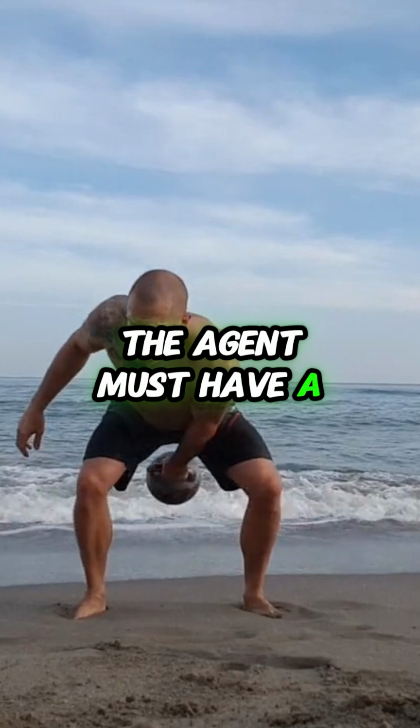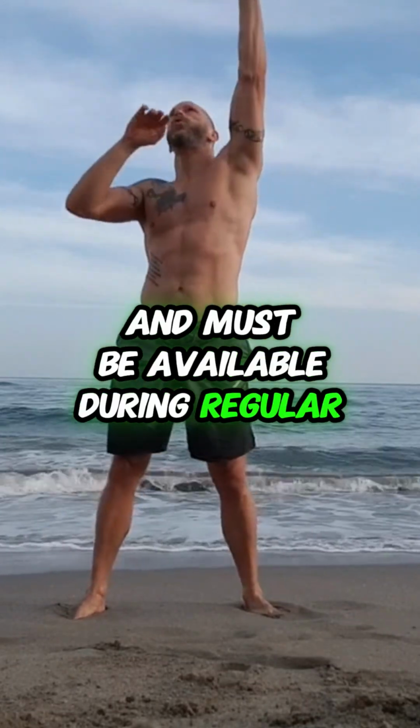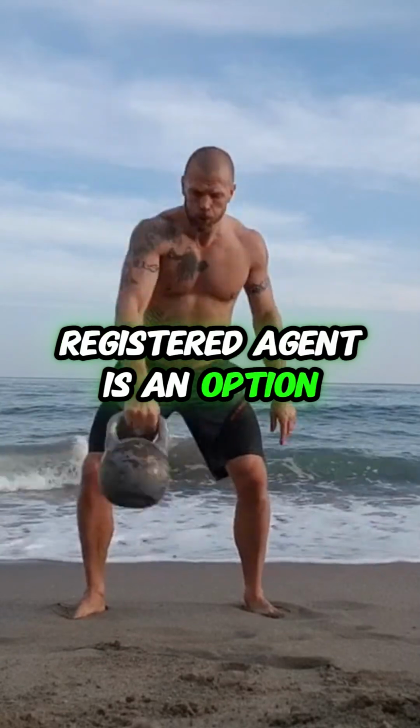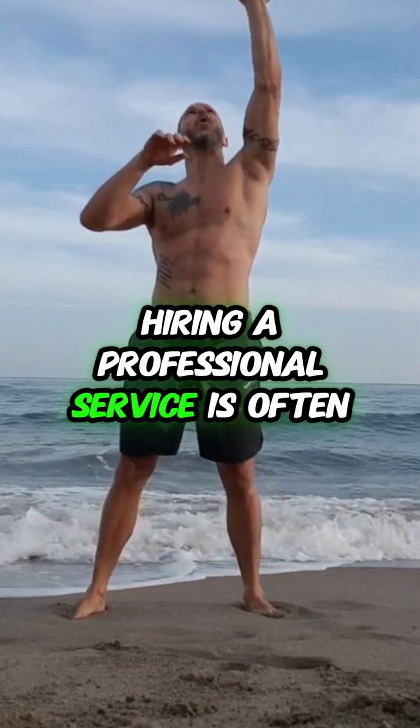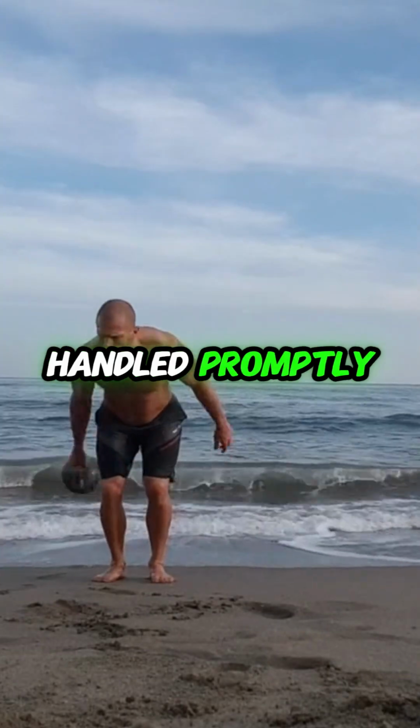The agent must have a physical address in the state where your business is registered and must be available during regular business hours. While acting as your own registered agent is an option, hiring a professional service is often more reliable. It ensures that important documents are handled promptly and keeps your personal address off public records.